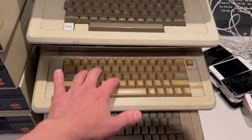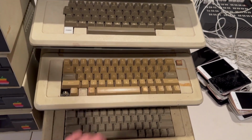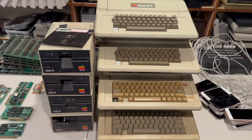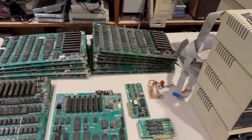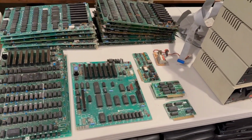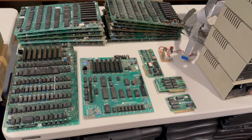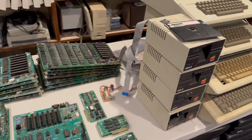Then we have this guy. I don't know, maybe this is a later version of the Plus. And then this is a 2E. It says enhanced there. I think there was only enhanced 2E. So yeah, beautiful computers. Those will go for a couple hundred each. Boards go for 60, 80 bucks each. Dead ones go for $20, $30, but they're relatively easy to fix. These are very, very sturdy, well-built, well-designed boards. But yeah, what an incredible lot for $500.